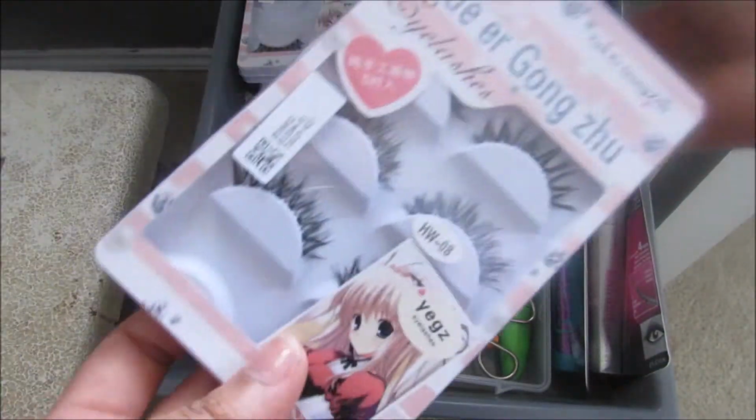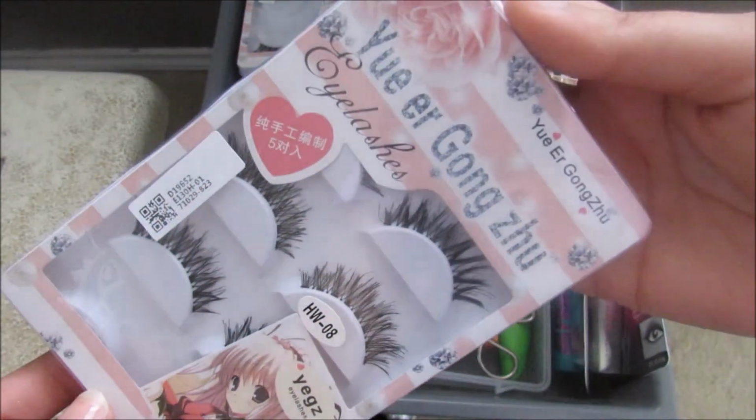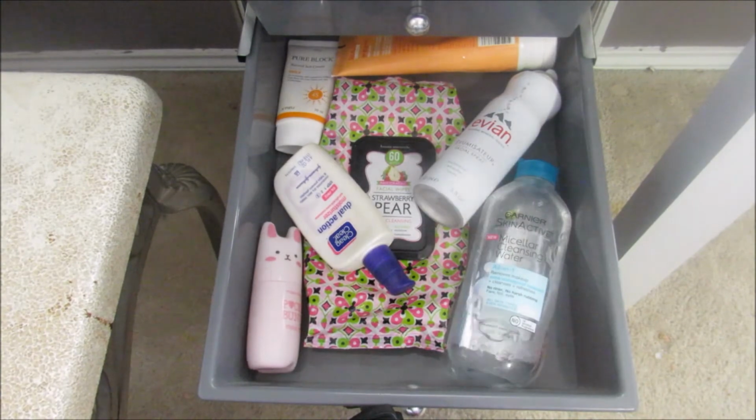And these are my favorite lashes ever. They are thebomb.com. You can get them on Amazon. I literally stocked up. And then I have this drawer over here.